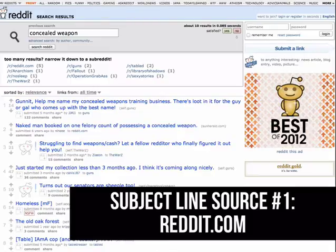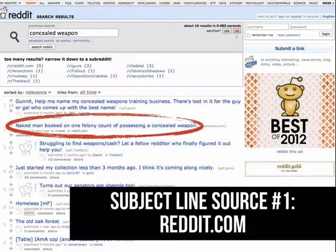So it's like pre-tested headlines, pre-tested subject lines. And check this one out. Naked man booked on one felony count of possessing a concealed weapon. You know, naked man, concealed weapon. You figure that one out.